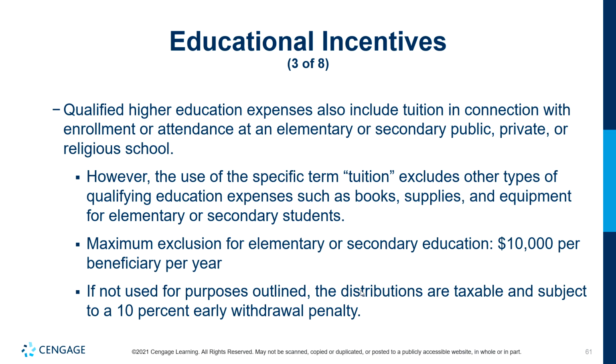Now, the maximum exclusion for elementary or secondary education is $10,000 per beneficiary per year. It's nice. It's always good to start a QTP. Now, if it's not used for the purposes outlined, this is a big key, the distributions are taxable and subject to a 10% early withdrawal penalty.